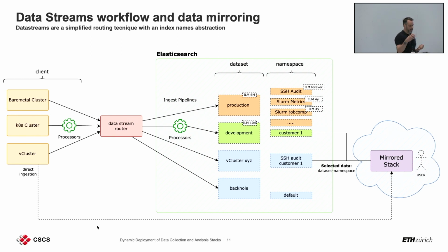With this data stream technology, we are able to better organize the data. We could use two fields, which are dataset and namespace, to separate the data, for instance, by cluster or by topic or whatever we want. For instance, for production, development, for cluster X or Y. And what we can do is apply different life cycle policies to the data. For one particular data stream, we want to keep the data only for 1 week, for another one 3 weeks, and things like that.